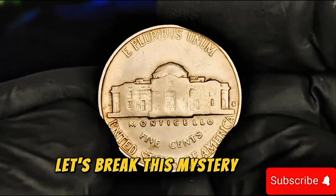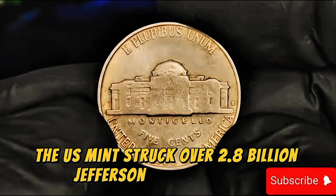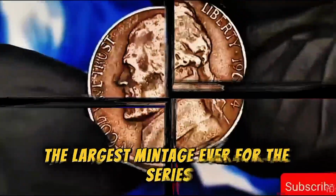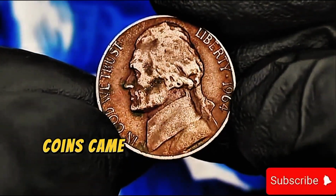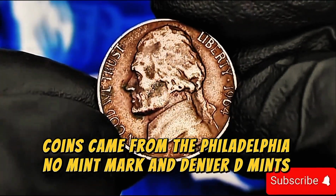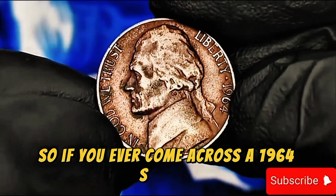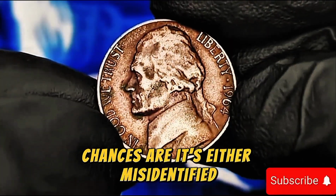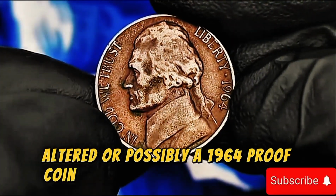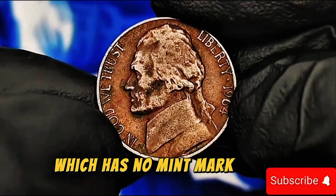Let's break this mystery down. The U.S. Mint struck over 2.8 billion Jefferson Nickels in 1964, the largest mintage ever for the series at that time. Coins came from the Philadelphia, no mint mark, and Denver, D, mints only. So if you ever come across a 1964 nickel, chances are it's either misidentified, altered, or possibly a 1964 proof coin made in 1965 for collectors, which has no mint mark either.